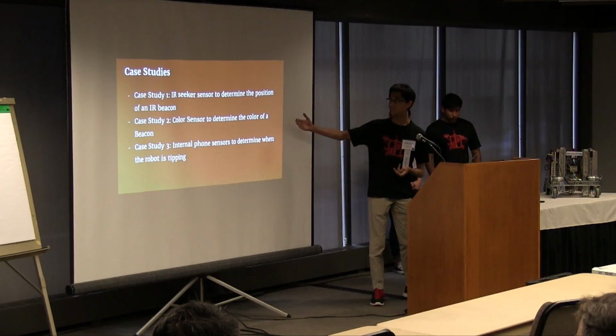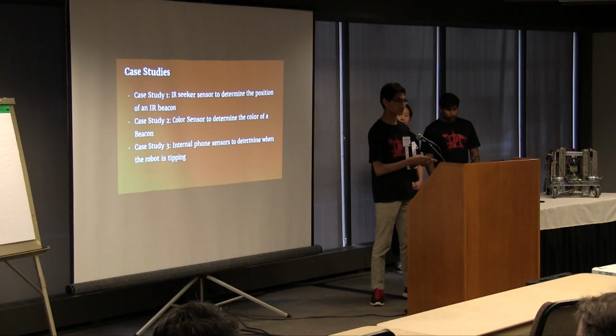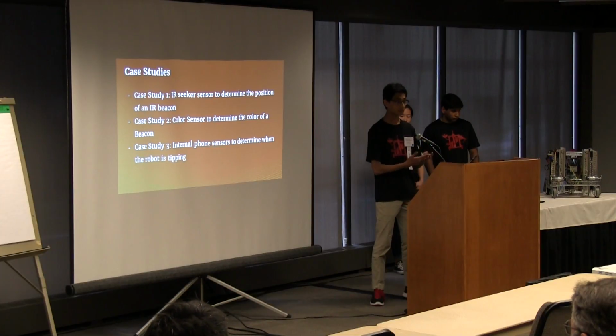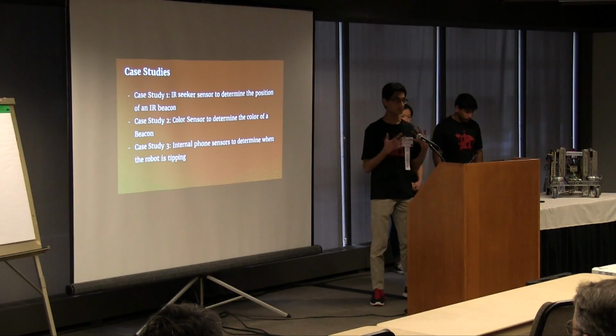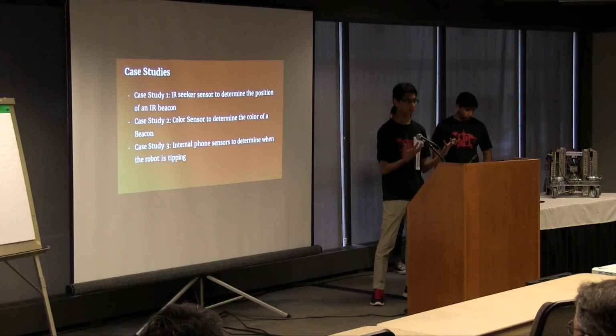The second case study is similar. Instead of an IR seeker sensor, we're using a color sensor that can detect different signals such as alpha, red, green, blue, hue, saturation, and value. Using these values, we're looking to use machine learning to determine the color of a beacon. So it can either be red or blue.